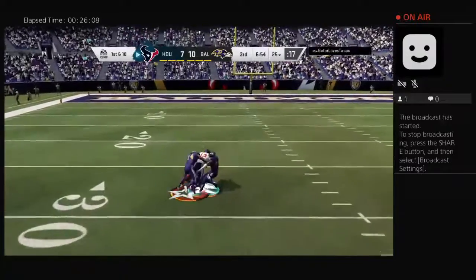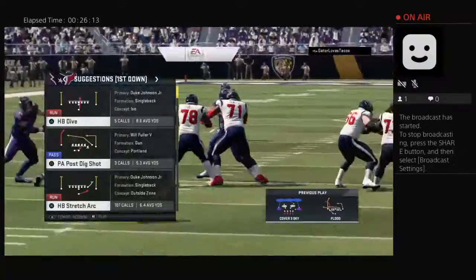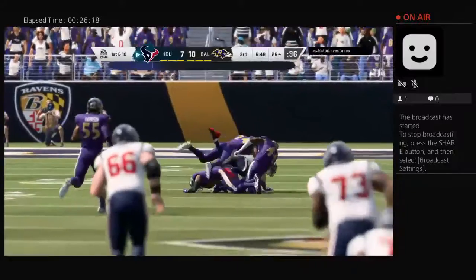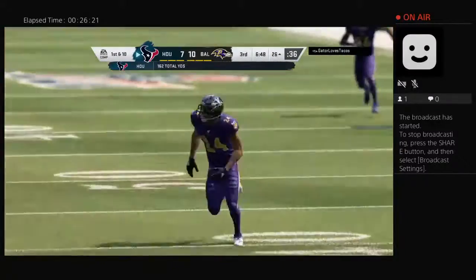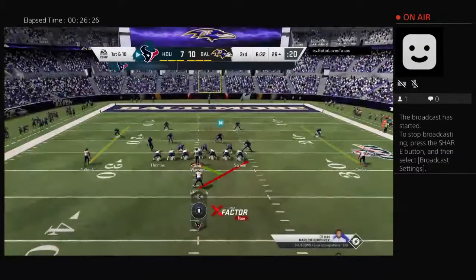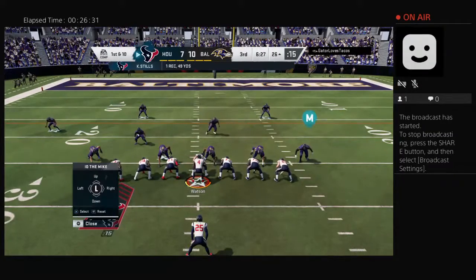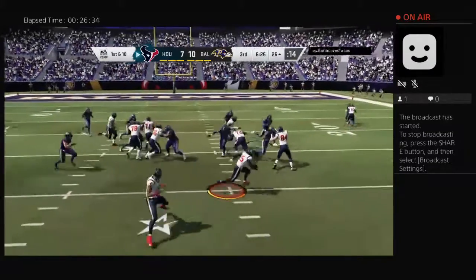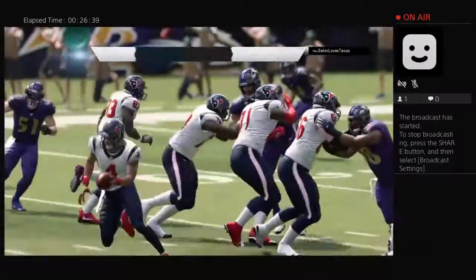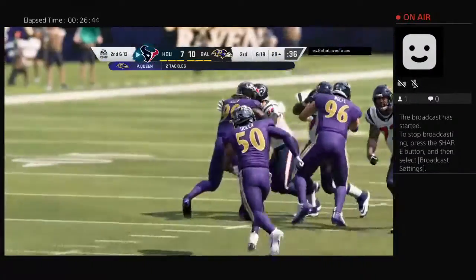Going deep here, and that's caught inside the 30. And all the way down to the 26. A huge play there for Houston. 49 yards. So now the big play has them all the way inside the 30, 1st and 10. They give to Johnson going right. And he went nowhere. He'll lose yardage back to the 29. A good response by the defense, sending them backwards after that huge gain last play.